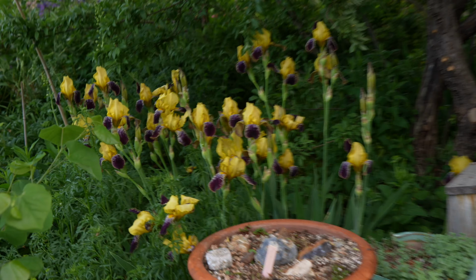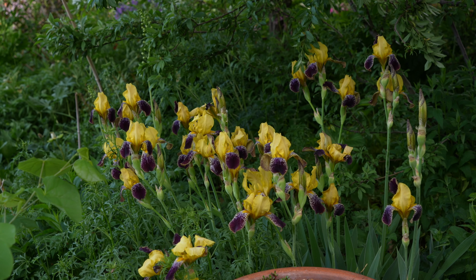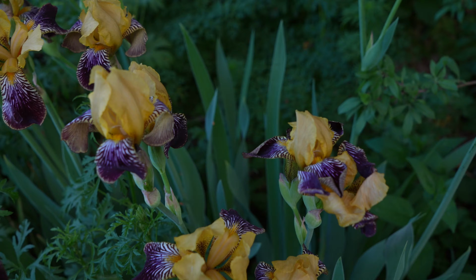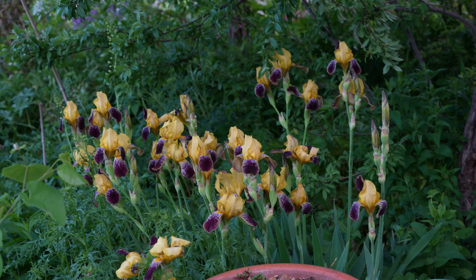This is another one of these old-fashioned irises. This is a form of iris variegata, and you can see it has the kind of variegated falls. It was a hybrid that was produced from variegata probably 100 years ago or so, and you can find this in old houses around Denver.